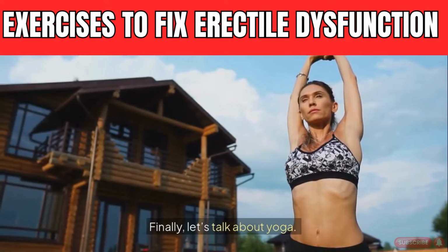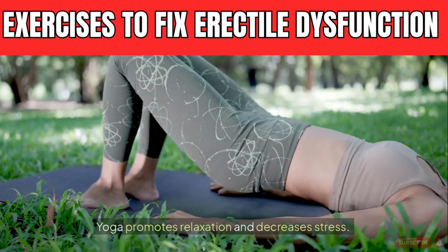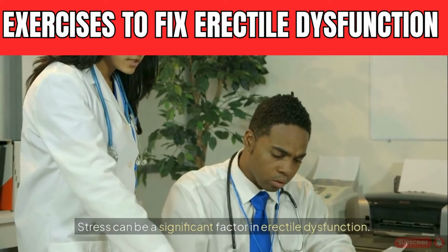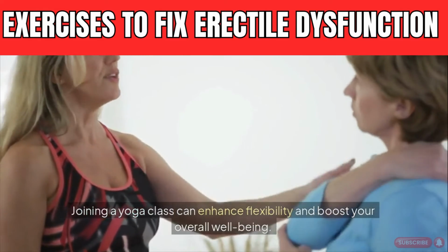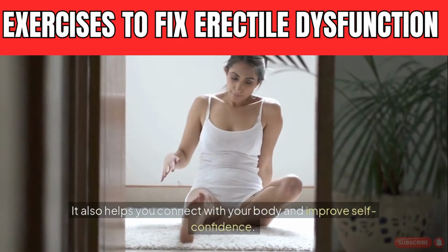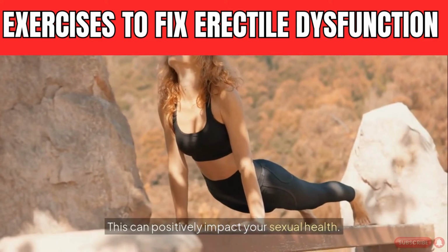Finally, let's talk about yoga. Yoga promotes relaxation and decreases stress. Stress can be a significant factor in erectile dysfunction. Joining a yoga class can enhance flexibility and boost your overall well-being. It also helps you connect with your body and improve self-confidence. This can positively impact your sexual health.